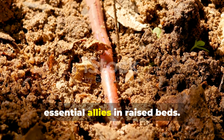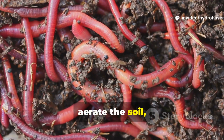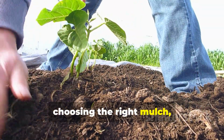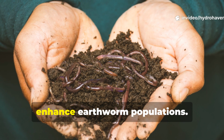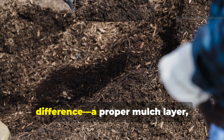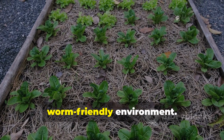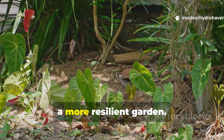Earthworms are, honestly, essential allies in raised beds. They transform organic matter into fertile humus, aerate the soil, and help plants get through stressful conditions. By avoiding over-fertilization, minimizing tilling, choosing the right mulch, regulating soil moisture, and limiting chemical inputs, gardeners can really protect and even enhance earthworm populations. Even small adjustments make a big difference. A proper mulch layer, balanced compost ratios, and careful watering can turn struggling soil into a thriving, worm-friendly environment. Healthy worms lead to healthier plants, higher yields, and ultimately a more resilient garden.